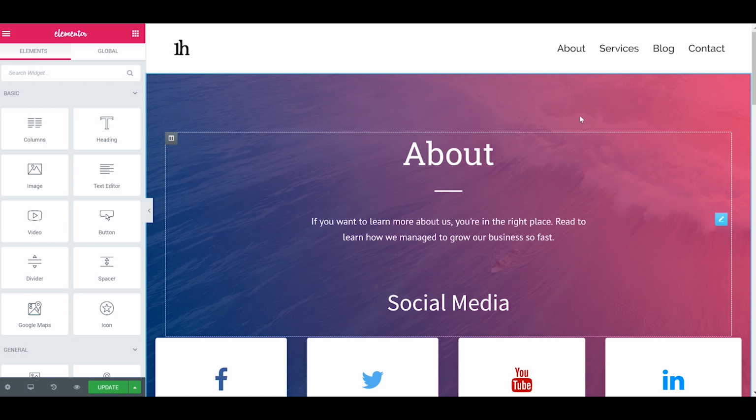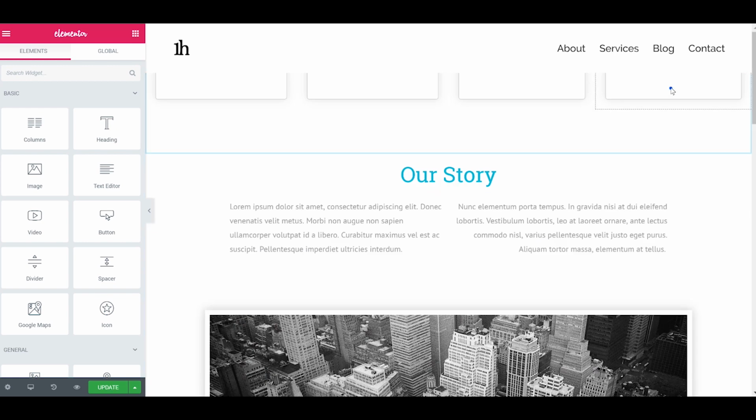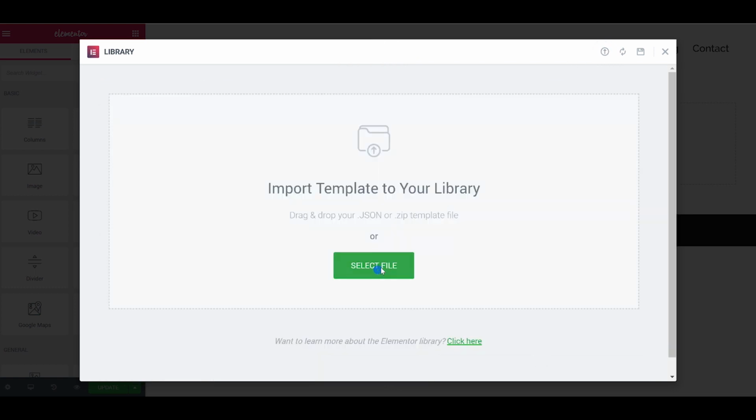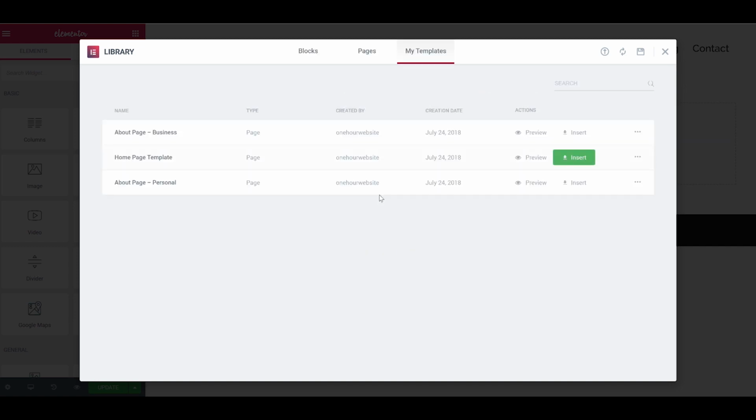Now I'll just quickly show you the template that you could use if you're making this for a more personal website. Okay, so what you're going to want to do is, if you've already installed this one and you're wanting to put in the new template, you're just going to have to go through and delete each of these. Okay, so same process. We just simply go to add template, then we go to import, select file, and this time we open personal template. Open that one up, and we're just going to install the personal one.